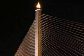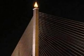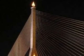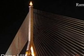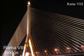The Rama VIII Bridge in Bangkok, Thailand is named after a former king. It crosses the Chaya Phraya River. Construction began in 1999 and was completed in 2002. It is a cable-stayed bridge with a single tower in an inverted Y shape.